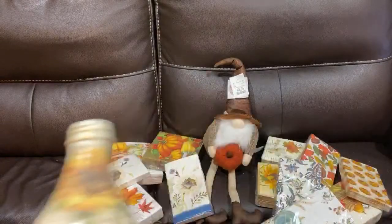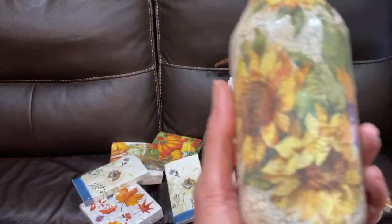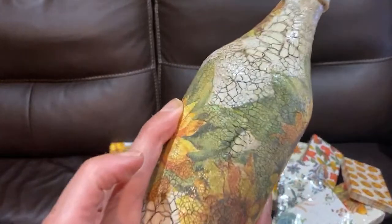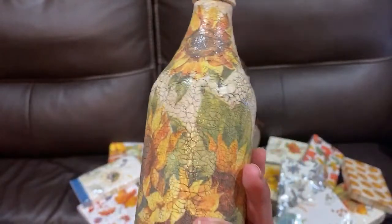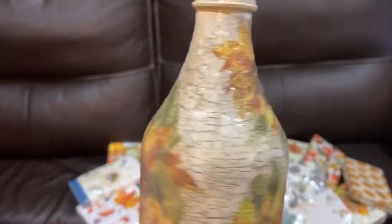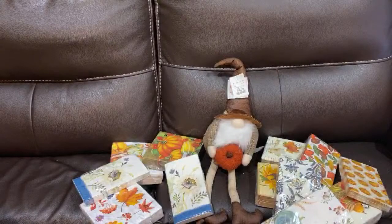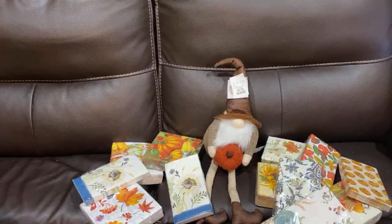I just got a few more of them, like four or five new ones. Jimmy better not have thrown them out on me. See the crackle, how nice it works on the glass bottles. I absolutely love it. It makes them look old and antique. I love it.